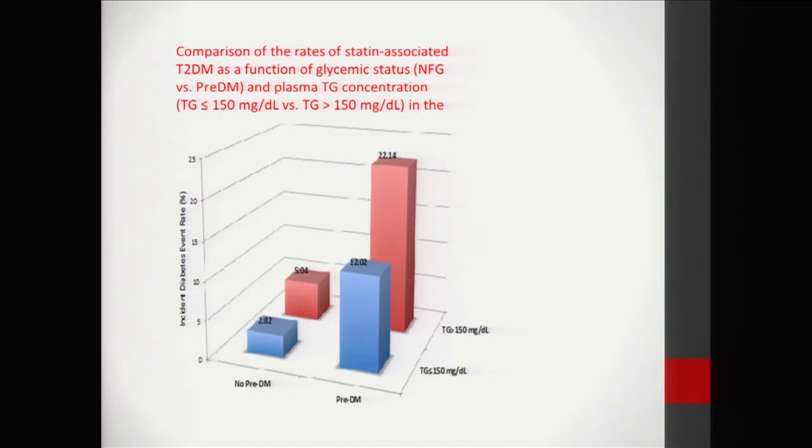So okay, you're not as bad as you could be, but you're already worse by having one abnormality. Now look at the pre-diabetic group, the blue bar on the right, and now you're up to 12%. Of the population getting statins, if you have those characteristics, pre-diabetes and a normal triglyceride, about 10 or 12% of you will get type 2 diabetes. Now, if you have both of those things, we're now talking about 20%.